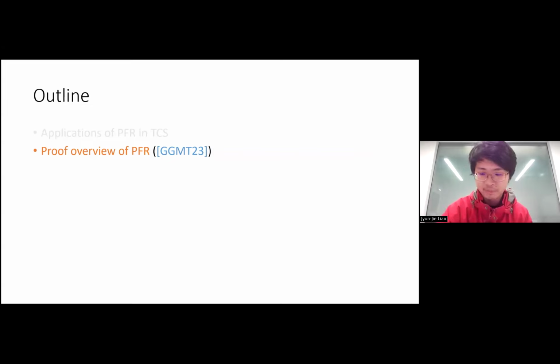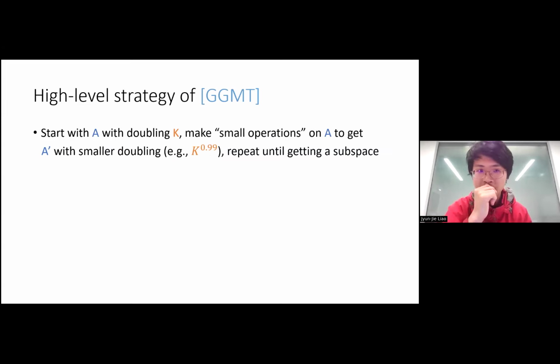So the proof overview of PFR works as follows. They use a high-level strategy, which they claim to be a really old idea by Gowers from like 20 years ago or something. The idea is to start with a set A that has doubling constant K, and then we want to make some small operations on A to turn it into another set A prime that has a smaller doubling, and smaller means say like K to the 0.99.